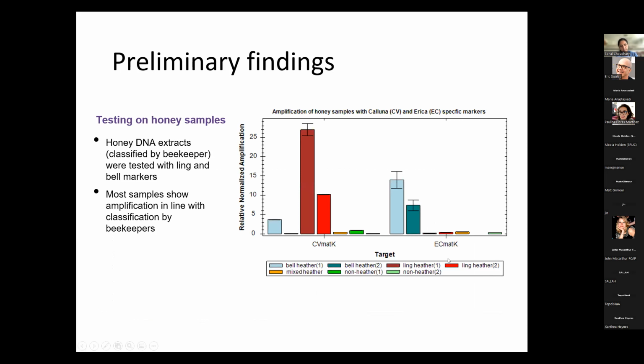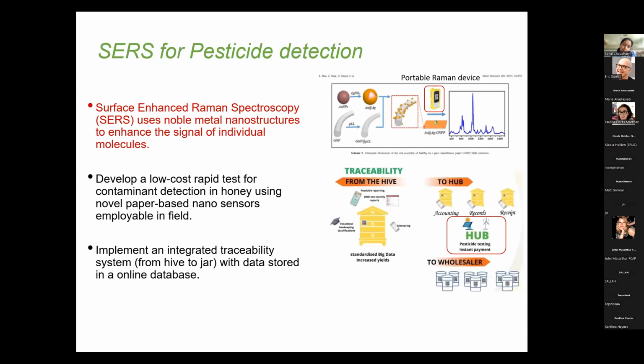And these are some examples from applying these markers to honey. So we applied them to bell honey, ling honey, and also mixed honeys or honeys that are not heather. And the results are consistent with what we expected to see. So the amplification was consistent with the botanical origin of the honey. So these are very encouraging results so far.